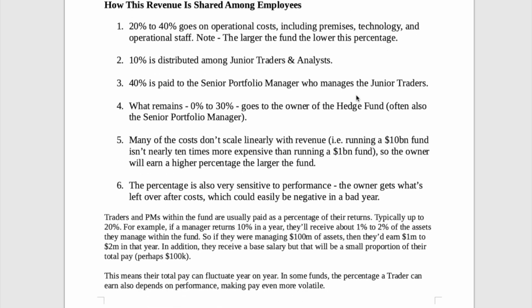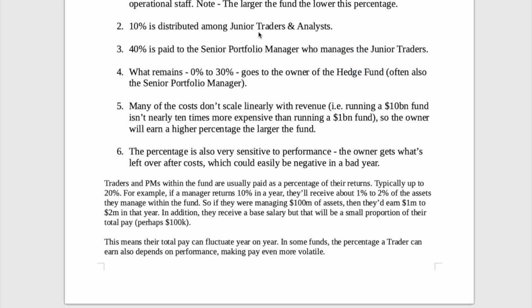So how's this revenue shared amongst the employees? So 20 to 40% might go on operational costs, including premises, tech and operational staff. One thing to note is that the larger the fund, the lower the percentage. So 10% is just distributed among junior traders and analysts. 40% is paid to senior PMs who manage the traders. What remains could be anything up to 30%. That goes to the owner of the hedge fund.